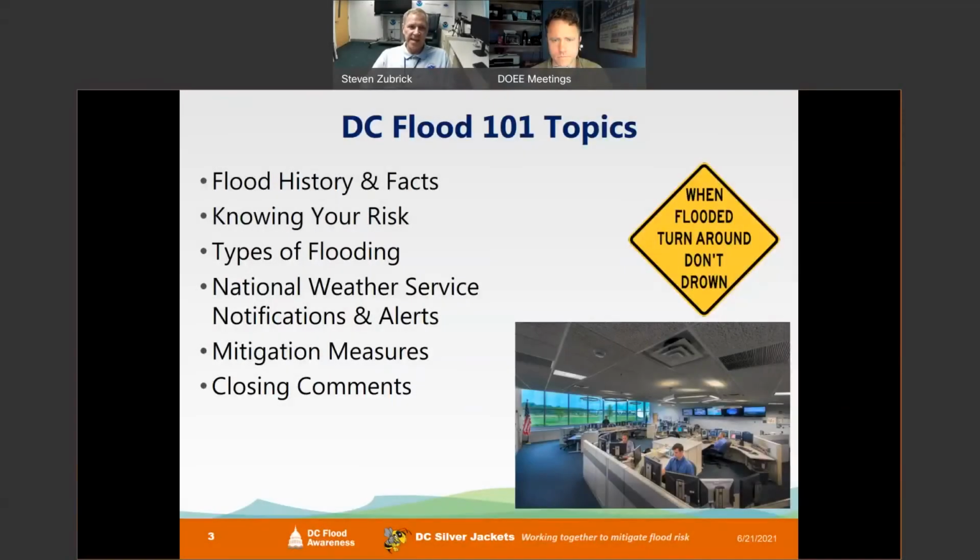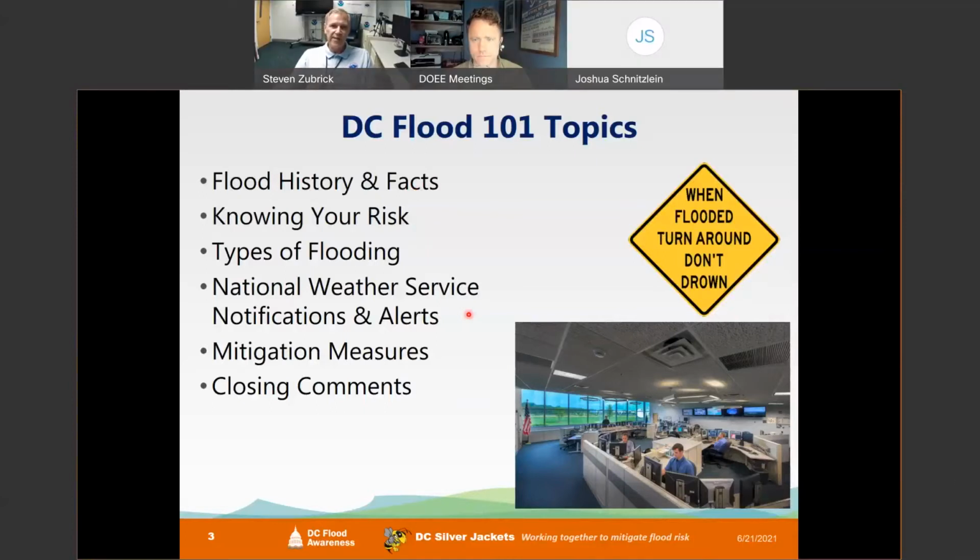Going to give today. I'm going to talk a little bit about flood history and some facts. We're going to go over knowing your risk, and I'm going to put this laser pointer here. The types of flooding that we get in the district, how we at the National Weather Service provide notifications and alerts, some mitigation measures that are taking place, and some closing comments.